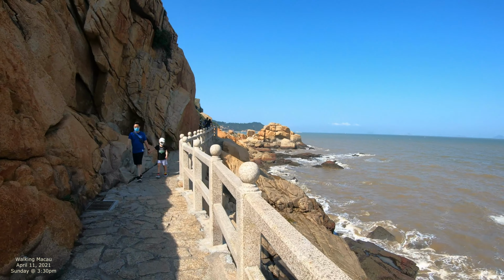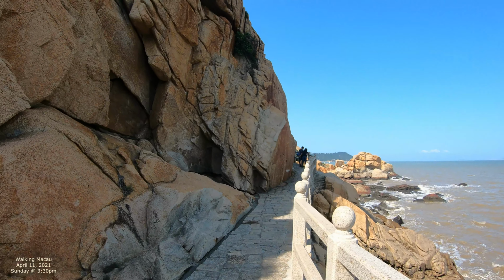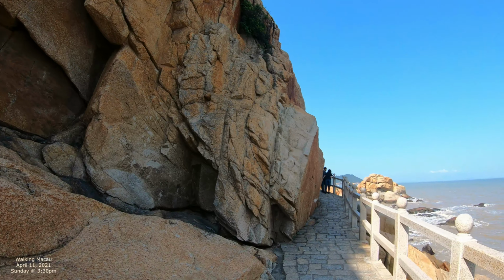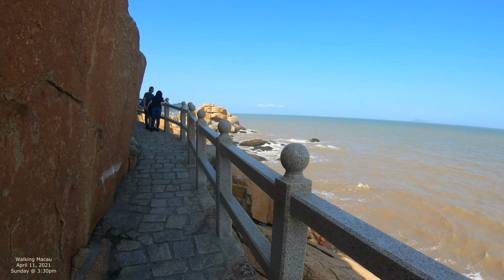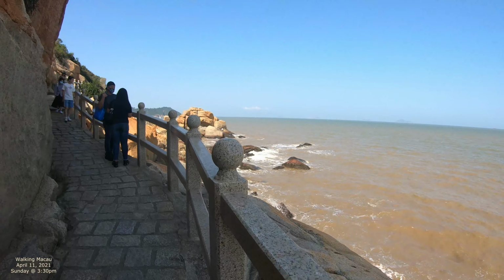So let's kind of get back in the shade a little bit. And you can get an idea of how big those rocks are too. Yeah, those rocks are huge, right? It's this beautiful coastal trail. It goes for quite a ways. I don't know how far it goes, but I guess maybe a couple kilometers maybe.